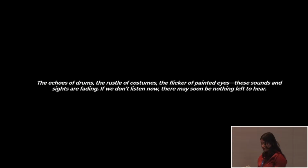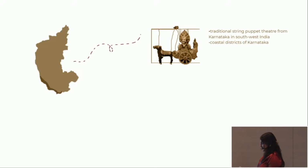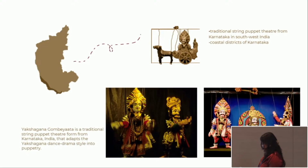The echoes of drums, the rustle of costumes, and the flicker of painted eyes. These sounds and sights are fading. If we don't listen now, there may soon be nothing left to hear. The sounds of the dying art form of Yakshagana Gombayata. But what is Yakshagana Gombayata?